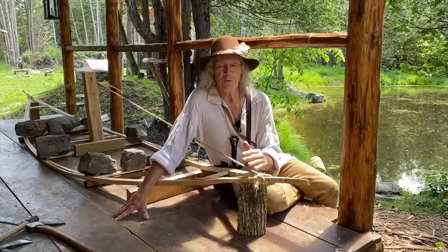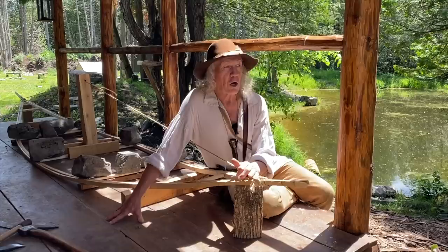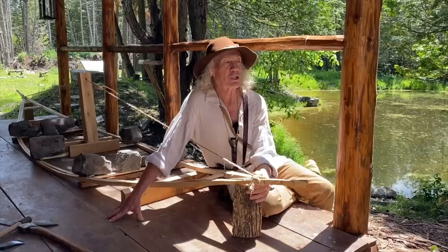So a long nose Ojibwe is a distinct shape. The old style Algonquin is a distinct shape. I'm building an Algonquin canoe that did change somewhat in the bow and stern. So this canoe would be a reproduction of a canoe that would date into the 1800s, not the 1700s.